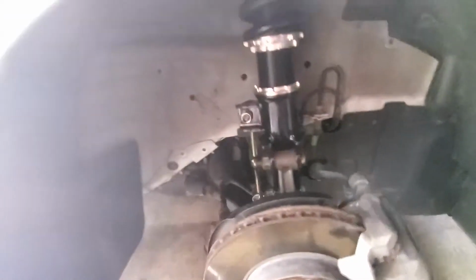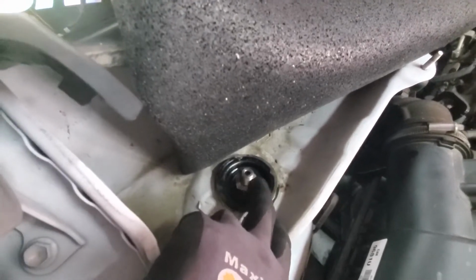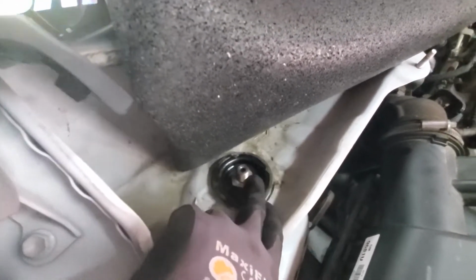And then up here, we put the little circle back in. And then we tighten this with our 23 millimeter wrench, or our 15/16, but it's a 23 millimeter. But it's so deep in there, we have to do it with a socket. So I have a 23 millimeter socket at home. So I'm gonna come back with my 23, and then we're gonna torque that down properly. But yeah, that's basically what it looks like.